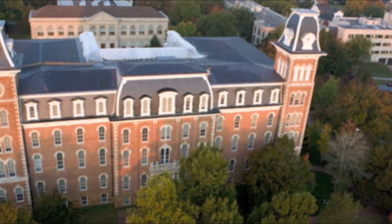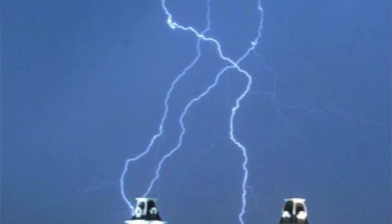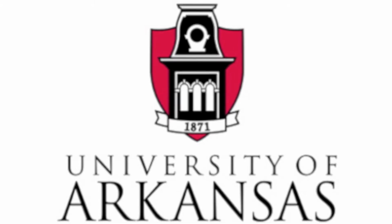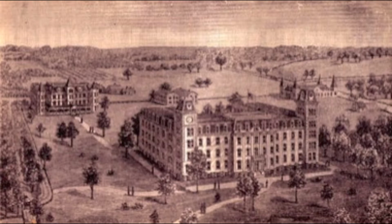Old Main. Beacon of Hope. Mother of Mothers. The logo of the University of Arkansas. Formerly University Hall, Old Main was the first building constructed at the university. It is no surprise, then, that it has had a huge cultural impact on the Fayetteville campus.